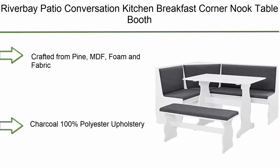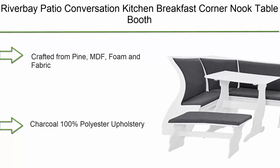Top 5. Riverbay patio, conversation kitchen, breakfast corner, nook, table, booth, bench, dining set, in charcoal, crafted from pine, MDF, foam, and fabric, charcoal, 100% polyester upholstery, white finish, includes corner unit, table, and bench, perfect for small spaces.